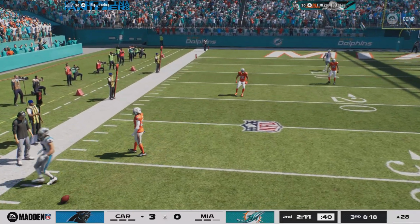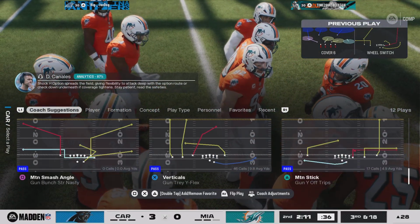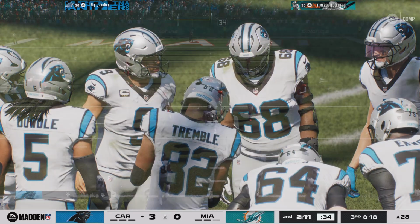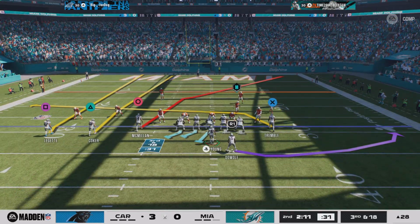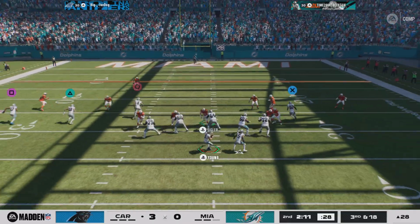Young. And he rifles one incomplete. Intended for number 18. Incomplete. Sets up a 3rd down. The Panthers on 3rd down. They've been okay, 2 for 3 thus far. This will be a tough 3rd and 18.